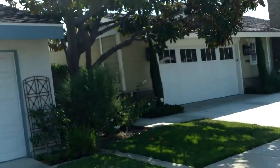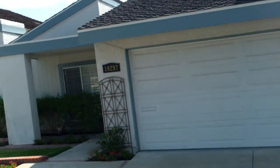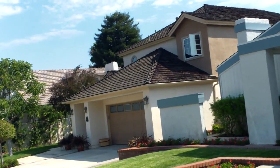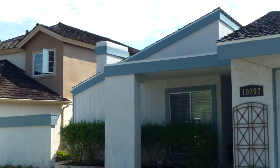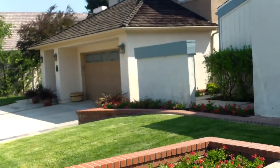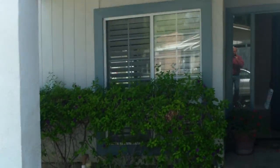All right, we're in Turtle Rock, and this is 1992 Sierra Cadiz. This is kind of on the eastern side of the Sierra streets. This is a three-bedroom, two-bath, 1842 square feet. Looks like a complete remodel inside. 6534 square foot lot.